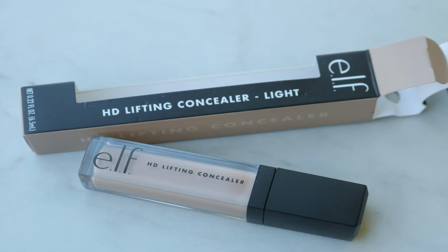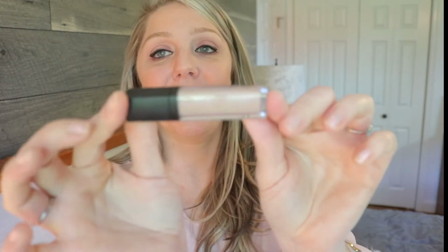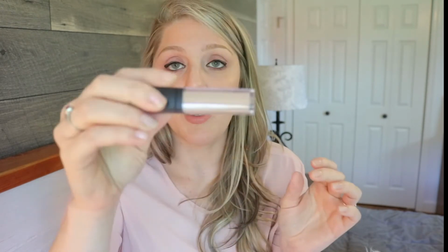The next item that they sent me was in my package, and it was just free with the order. They sent me the HD Lifting Concealer in the shade Light, and this is currently on sale on the website for $1.60, which is a really good deal. A lot of the makeup companies are having some really good sales this weekend. Now I can't get it open. It's actually what I have on my eyes today. I decided to give it a try. I cannot get it open, but it just looks like this. It's a decent size and it's in the shade Light, so really excited to have that to try.